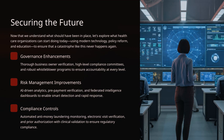First, let's talk about governance enhancements. It's crucial to have thorough verification of business owners, ensuring we know exactly who is behind the organizations. Establishing high-level compliance committees helps oversee adherence to regulations, and robust whistleblower programs encourage staff to speak up about concerns without fear. These steps create accountability at every level, which is vital for a resilient system.